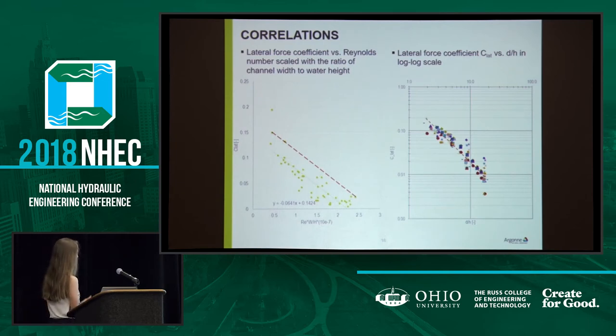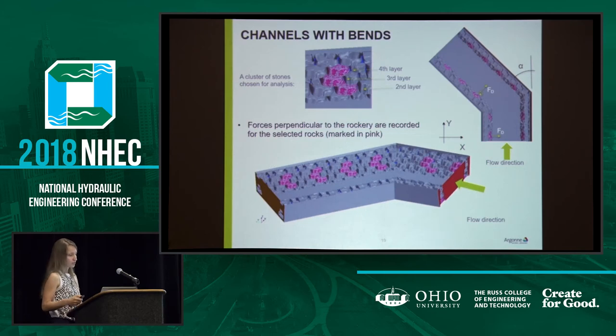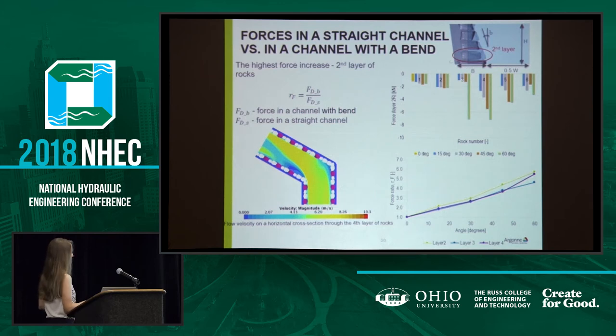We're again looking at other correlations. Here, for example, you can see a correlation between the coefficient and Reynolds number. On the right side, I was playing with the axes: you have a log-log scale, and we got an almost linear fit. With the channel with bends, the flow is not as uniform as it was in the straight channel. Therefore, we chose only a few rocks that we were looking at. We noticed that at some points, especially in this location of the channel, we were getting much higher forces. For the channel with a 60-degree bend around this location, we got an increase of almost six times as compared to the straight channel results.